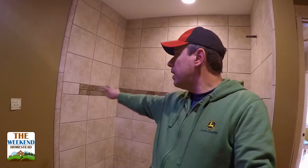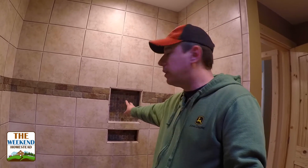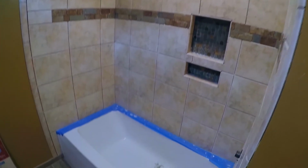The tile work's been started. We've got kind of a slate surround with kind of a smooth sandstone finished tile in here. There'll be a door on here at some point in time. Inside the little cubbies, we've got kind of a little slate accent inside of there. I think that turned out really nice. Something to kind of just break up the pattern on the wall, but hopefully this will get grouted. We'll get the doors on, and I'll actually be able to take a shower at the cabin since September.